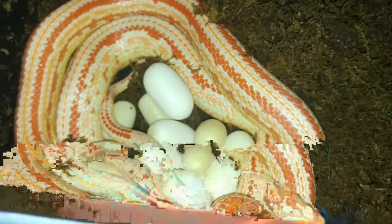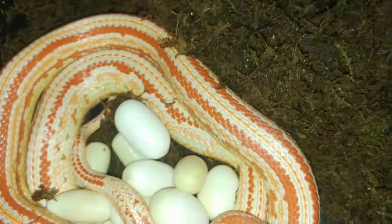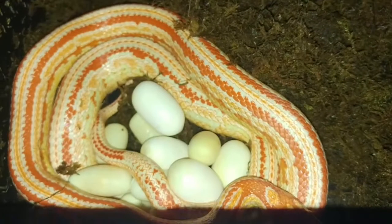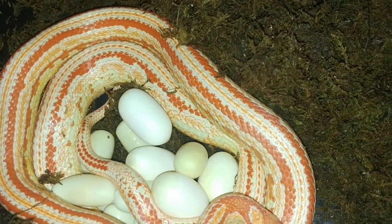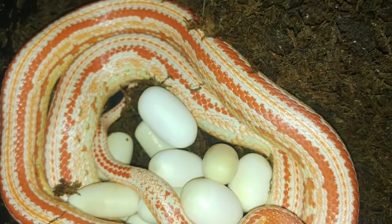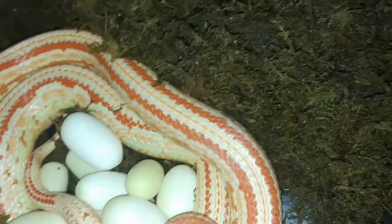Oh man, those eggs. Okay, girl. There's a few slugs in there. Looks like she is still laying.